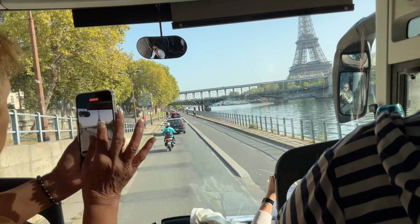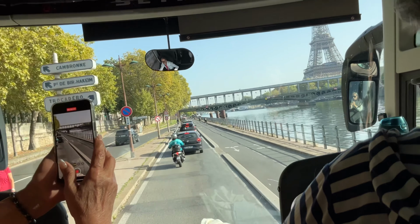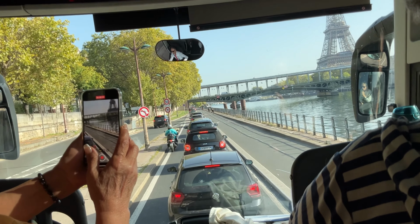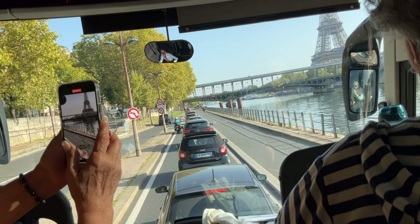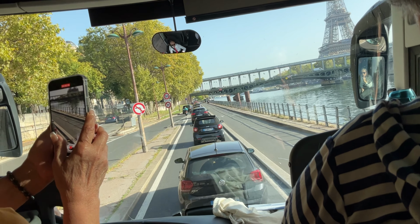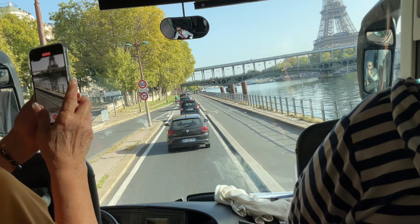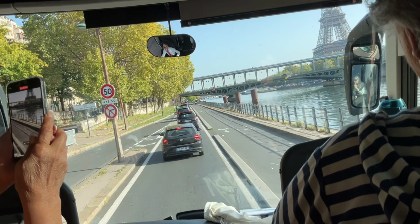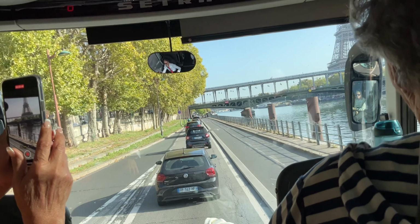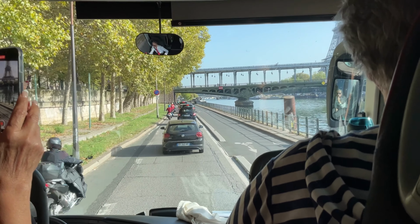You can see there are two levels. The low part is reserved for cars, and the upper level is reserved for the metro. It's metro line number 6, connecting the 15th district located on the left bank and the 16th district where we are actually. It's the name of a French victory during World War II in North Africa.